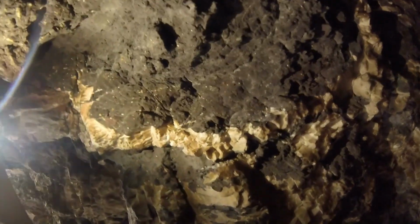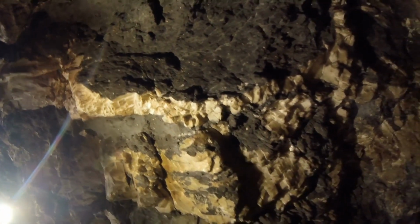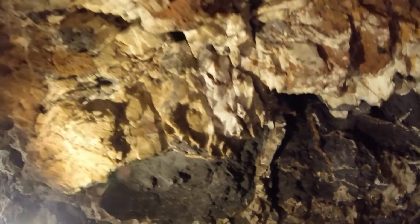Go ahead and show that again. Yeah, you can see the flakes, the gold specks that are up in there. That pea's about to come out. I ain't gonna touch it. I don't want to get hit in the head. No.